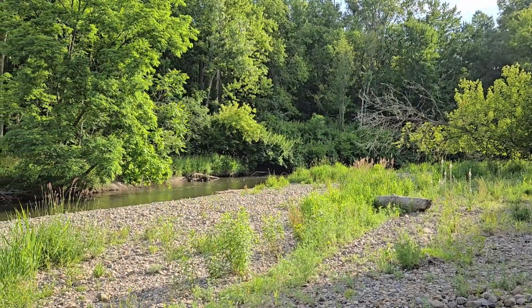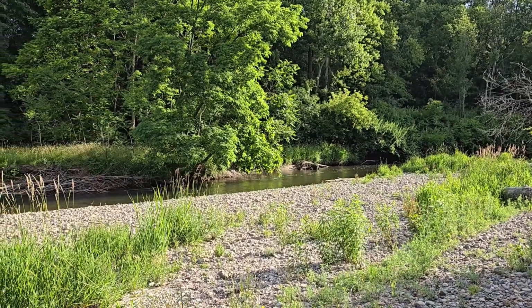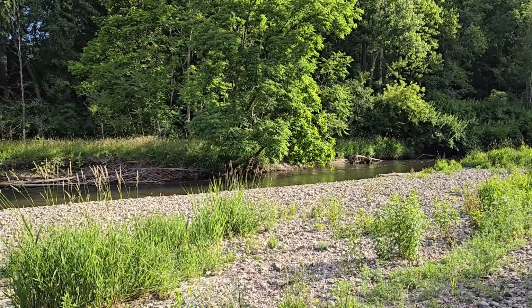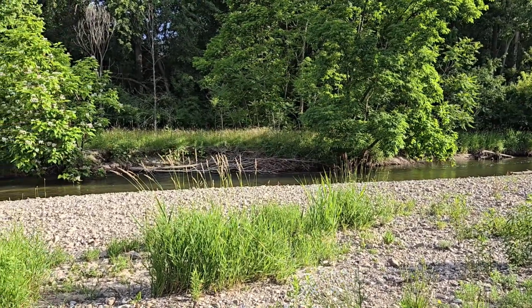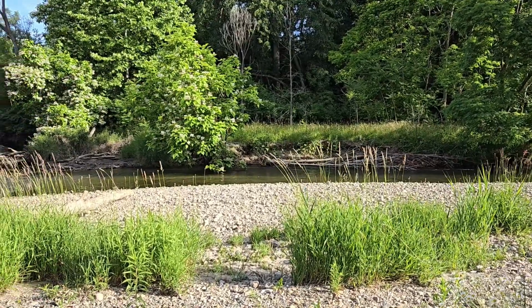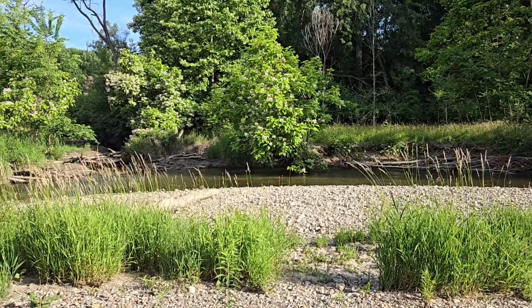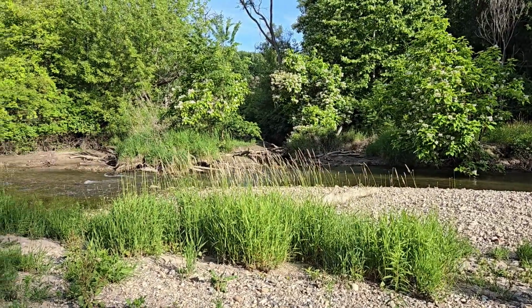So we made it down here to our favorite spot, and I'm not sure how I don't have any ticks on me, because that was nuts. Grass was up to my head. Looks beautiful here. Should be fun trying to find new things with the water level this low.